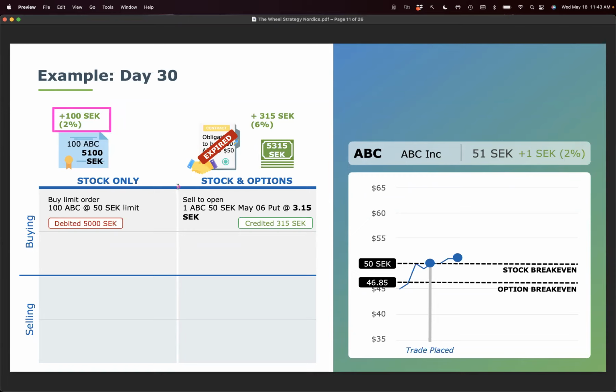Now, as an options investor, because I sold the 50 crown put option, if the stock is trading at 51, this option is going to expire worthless, because my obligation is to buy the stock at 50 at expiration. If the stock's at 51, I no longer have the obligation to purchase the stock. Just like if you had a limit order at 50 and the stock's trading at 51, that order is not going to trigger. So instead of just an unfilled order, I have 315 crowns to show for my put option that I've sold that has now expired worthless.